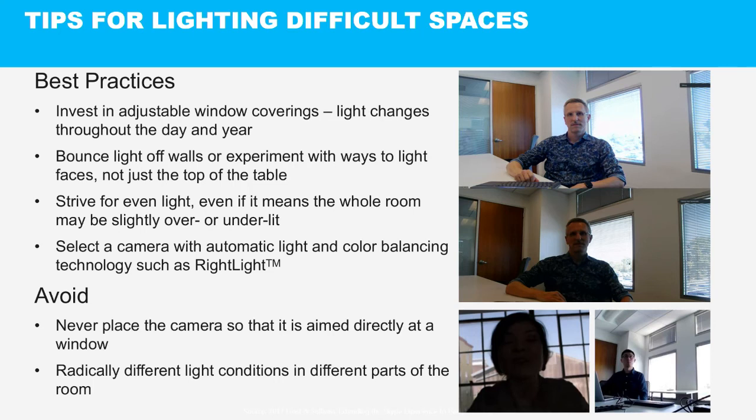So if you're looking at somebody who's sitting, that's an example of a camera with and without RightLight technology. That's Eric Tooley, our product marketing manager, using our new camera Rally on the top, and that's actually a competitor's camera. I won't tell you whose it is, but that's basically the same exact shot with and without the RightLight technology.